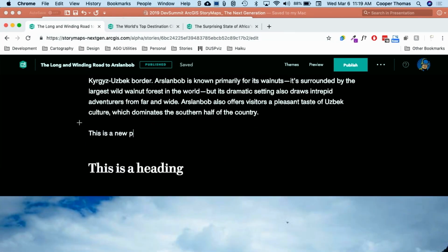This is a new paragraph. And the application is going to save those changes using that autosave, but it's not actually going to push those changes out to the live version. So I can maybe publish a story, continue to make some edits to it after it's been published, and then only deploy those changes or commit those changes to the published version when I'm ready.